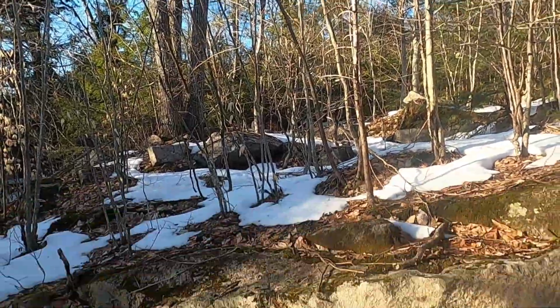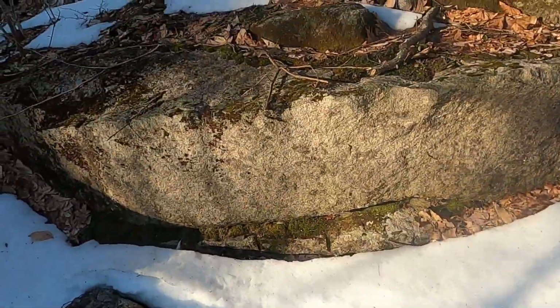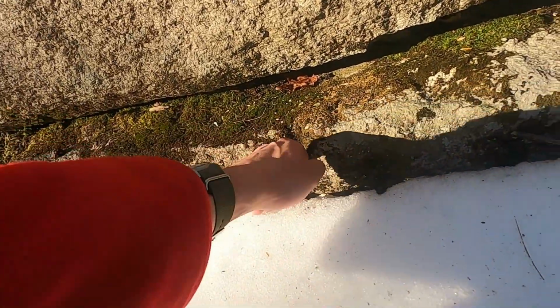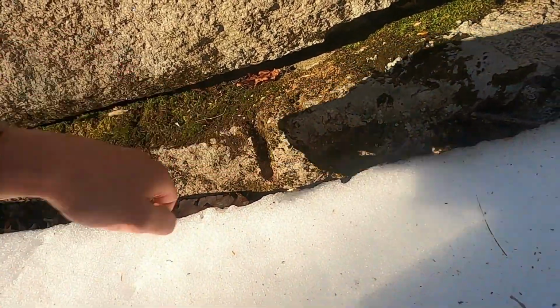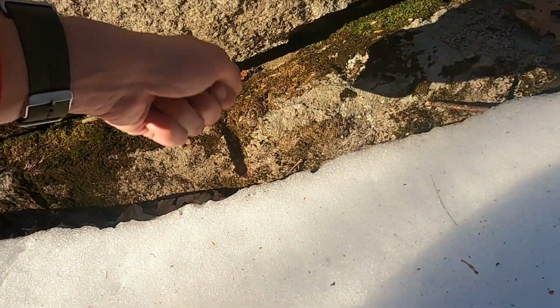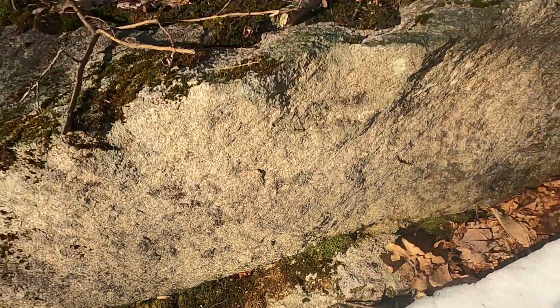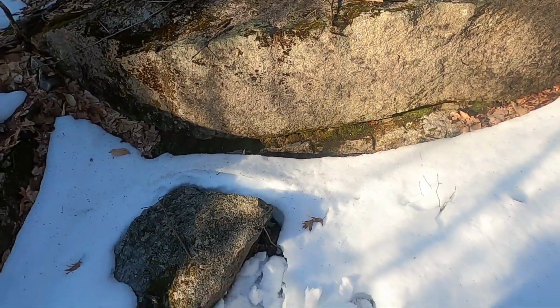All right, so I'm back on a different day. We have made it to the quarry. Look here. You see that slit? That is where I assume some kind of a spike would be driven in so that a small charge could be put in there so that they could blast away and get these chunks of rock.